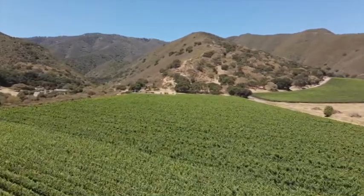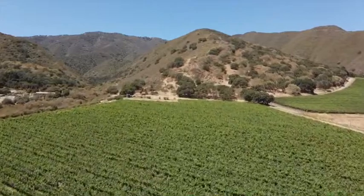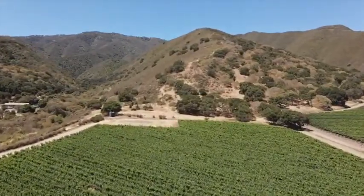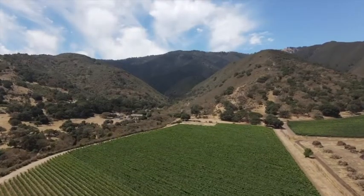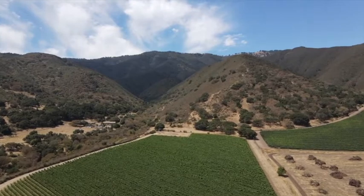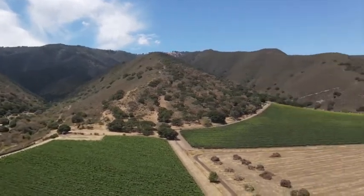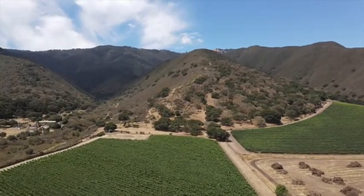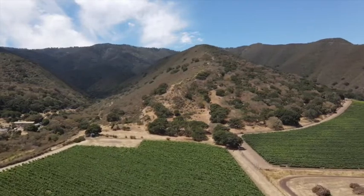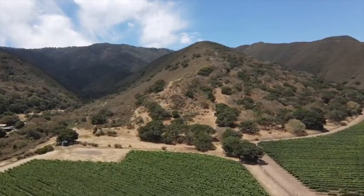That is about 2 weeks behind everything else. It's the last to bud out and later to bloom and the latest to ripen. So it stays that kind of a little bit lighter green, and then we're back in the Chardonnay here, and then we're at the top of the ranch. If you look at this hillside right here, if you looked at it right now, it's all burned. So the fire came right down to the fence line. And I'll talk about that a little bit more.